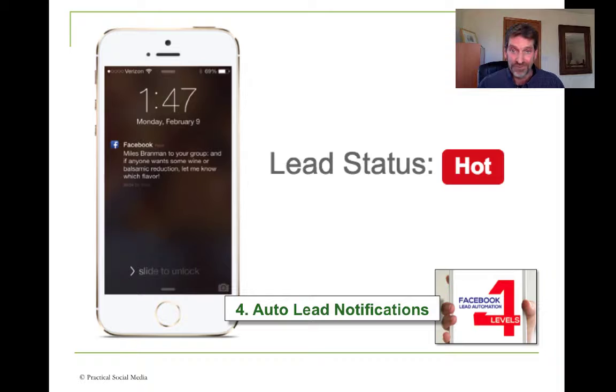Now, what's the fourth level of automation? For the leads that you say are the hot leads, we're going to send you a notification when they're interacting with you online. You can't be online all day, right? But if they're your hot leads, you want to know as soon as possible when they're commenting, liking, sharing, joining groups, those kinds of things, right? So we're going to send you a Facebook notification so you get it right on your phone. Wow, lots and lots of automation to make you so efficient in getting leads, and we've barely scratched the surface on talking about how you're going to do that, and then handling those leads.